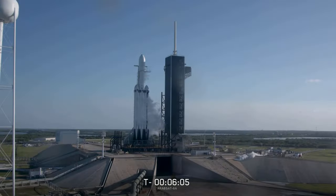We are about to enter the coast phase, so we're going to take a quick break. But we'll leave you with an animation that shows you where we are throughout the coast phase. We will be back at about T plus 26 minutes for second stage relight and the deployment of our satellite.